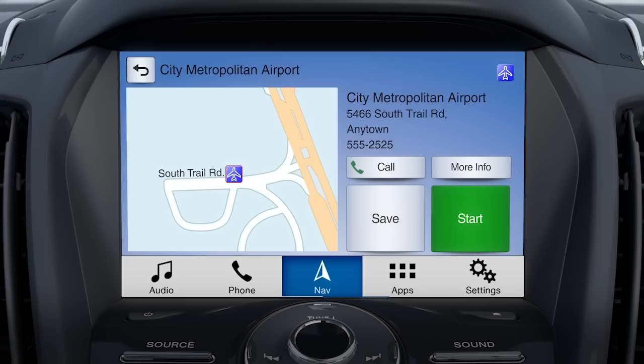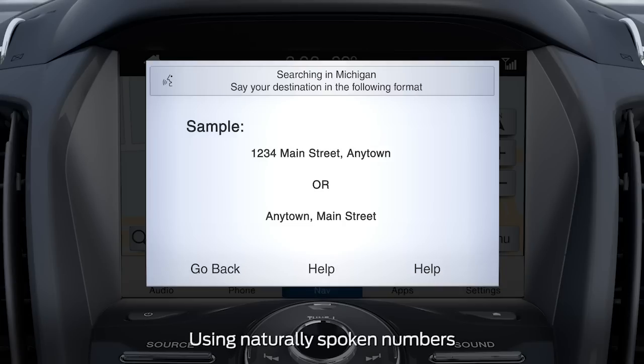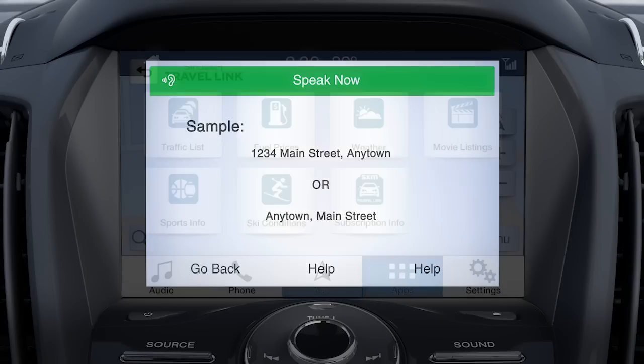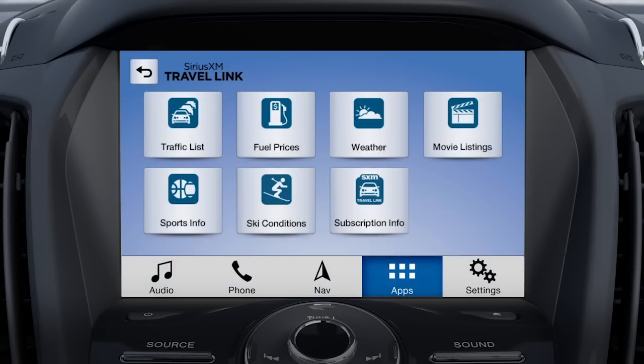It's that simple. And street addresses can now be spoken more naturally, instead of saying each individual number. So 1234 Main Street can be spoken as 1234 Main Street. Okay, there are a few more things you'll want to know about.